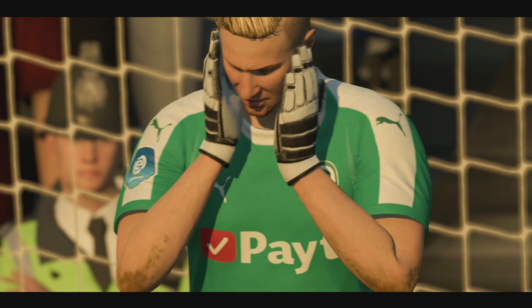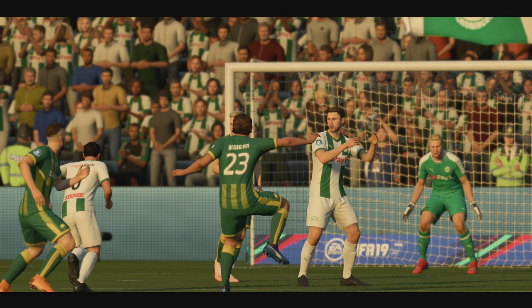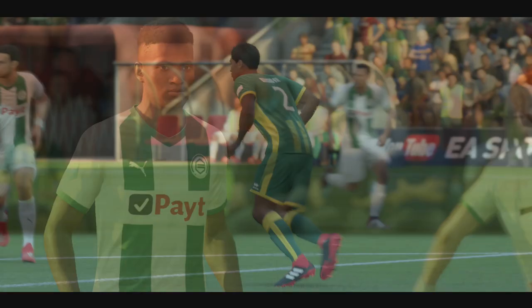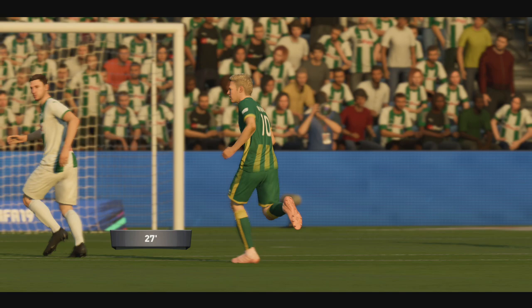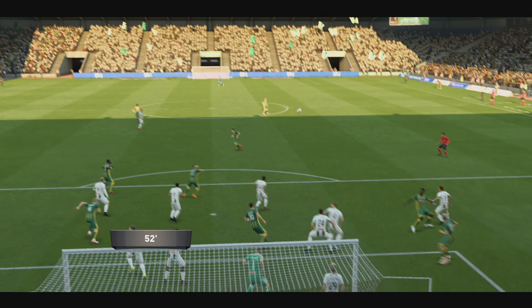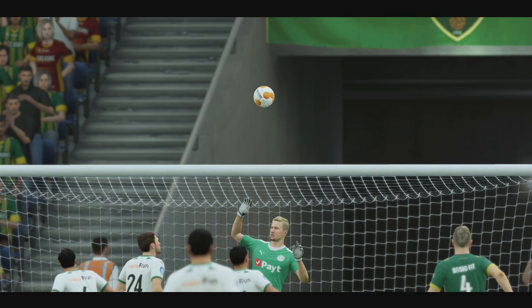So the first touch, and the ball is in play, off we go. In goes the corner. Good defending at the front post. Oh, really close, great technique there. Oh, there's no finer sight than when you get that right. Unlucky.